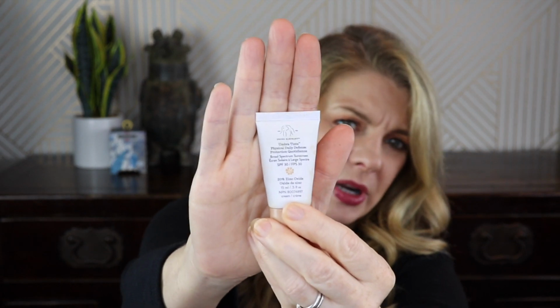Again, Drunk Elephant. This is one of their minis. This is the 20% zinc oxide physical daily defense SPF 30. It's a fine SPF. It wore nicely under makeup, but for the price, I will stick with my Australian Gold or the CeraVe. So, not buying the full size of that.